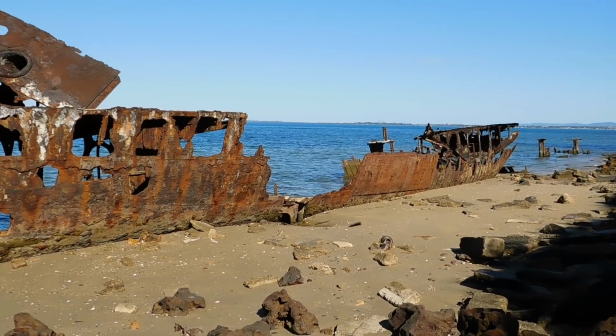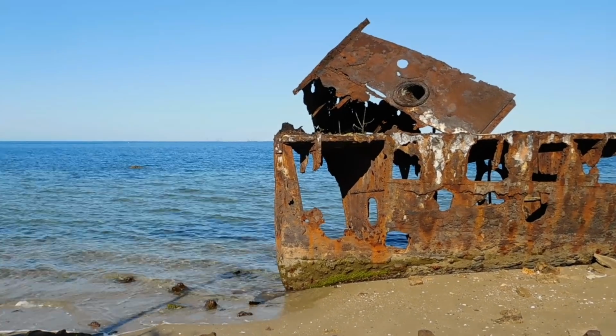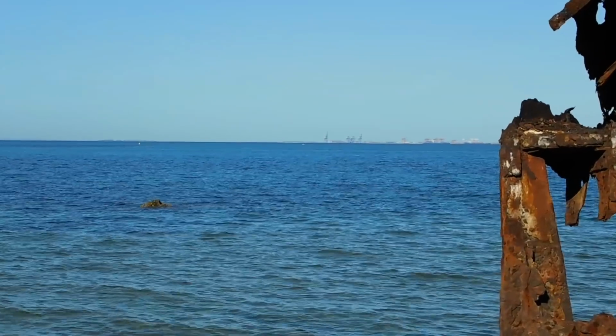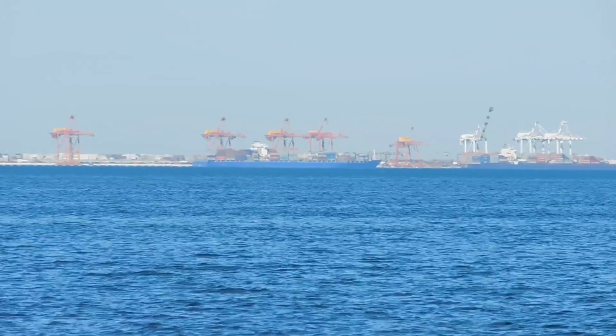This is the Gayundah, just sitting here on the beach doing its job, and right over in the very distance is the actual port of Brisbane, sitting over there on the horizon. And come back to the Gayundah.